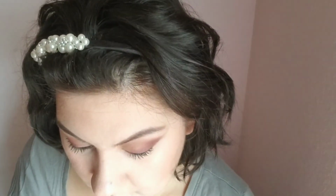Alright, I'm gonna go in with that little brush like I said, and I'm just gonna pack it on more, because I'm feeling the glow today. I'm feeling the glow. And I like a nice nose highlight, even though I'm very oily. Once I set my makeup, it's not gonna go anywhere. So I like to bring my face back to life with highlighter.